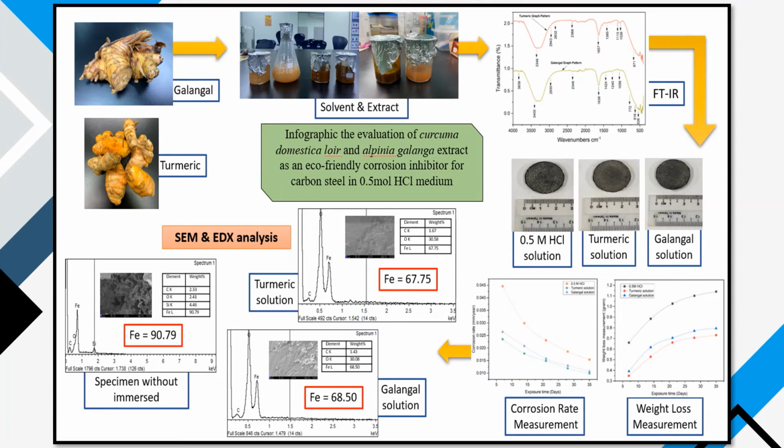This is the infographic of adsorption of inhibitor on low carbon steel specimen. As we can see, the process flow from the beginning is the raw plant-based green inhibitor, which is turmeric and galangal, and then moves to extract and solvent. And we do the FTIR analysis. After that, we do the immersion test, which is 0.5 HCl, turmeric and galangal solutions. By doing that, we get the result of corrosion rate and weight loss measurement. And then we can see the SEM and EDX analysis, which can prove the turmeric solution is the better green inhibitor. We can see the lowest value of Fe, which is 67.75.